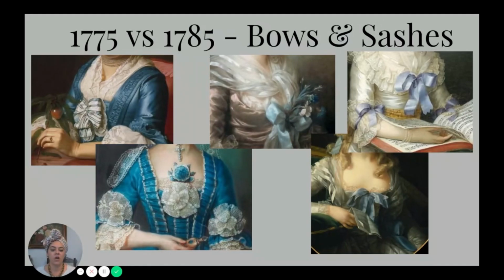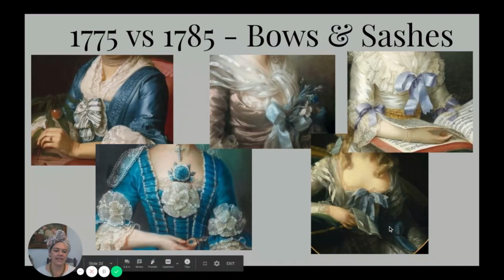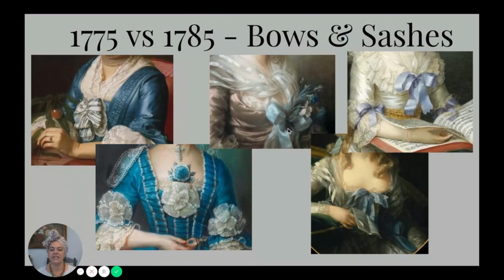Now, by the 1780s, you also start seeing sashes come into wear. You can see a sash here on this one, and she's also got a sash on this one. And that's just not really a decorative element that you see on traditional 1770s dresses, unless it's somebody who's specifically making what they would consider an ethnic costume, like a Turkish inspired costume where they were using a lot of sashes. But on just typical everyday wear, you're not seeing sashes. The sash is important to the overall silhouette we're thinking about for the 1780s, which I'll talk about just a little bit later. But let's just remember what a sash can do when it's tied around your waist.